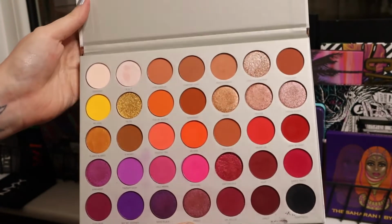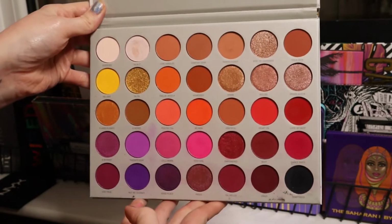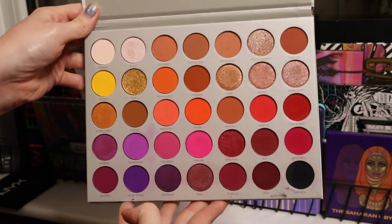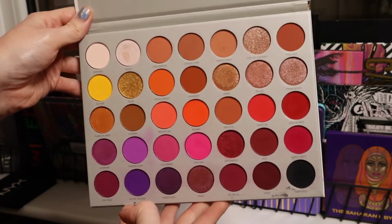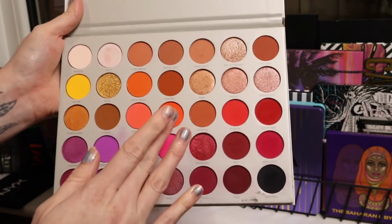This is my favourite. I don't know what about this colour story. Literally, I find it absolutely stunning. I know it's nothing new and it's nothing original, but I don't know, man. It just gives me some feelings and I don't know why.